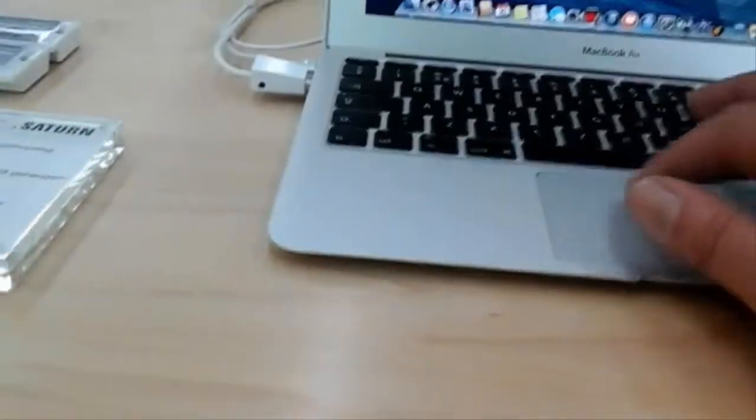But this is it. Specifications are not bad. As you can see here, 1.4 GHz dual core Intel Core i5 processor, turbo boost 2.7 gigahertz. I don't really know what a turbo boost is. 4 gigabyte DDR3 memory, Intel HD Graphics 5000 graphic processor. Of course, two USB 3 ports. It's 11 inch with 250 gigabyte flash memory and 120 gigabyte flash memory. So there you go. This is it.